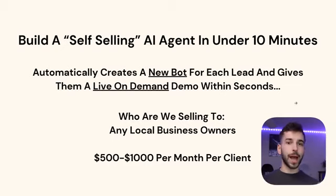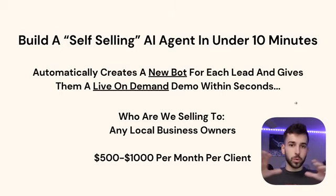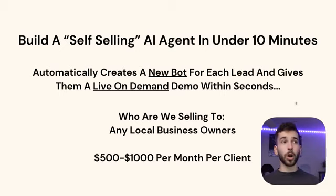And we're going to be selling this bot to any small local business owner. So think your local chiropractor, your local dentist, your local barber, your local landscaper, HVAC. Any type of small local business will work for this. You most likely have hundreds to thousands of these small local business owners in your local city, your local town, or just in the nearby surrounding area. And we're going to be selling this bot for $500 to $1,000 per month per client.